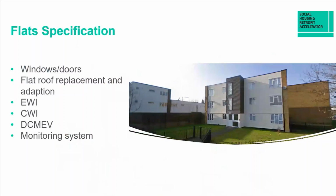The flat specification. So we've got windows that are A-rated, U-value of 1.4, that got replaced in certain areas, which I'll go through in a little bit more detail later on in the presentation. Doors were required, again A-rated. Flat roof replacements and adaptations. So all of the flats got a Bauder system. It was an overlay, and the adaptation is a detail that we had to create on the entire perimeter to facilitate the EWI. The EWI itself was 120mm mineral rock wool, and the render system used here was Sto.